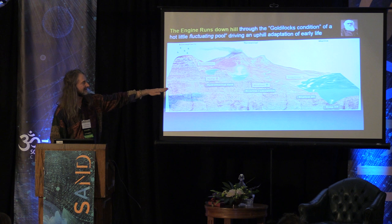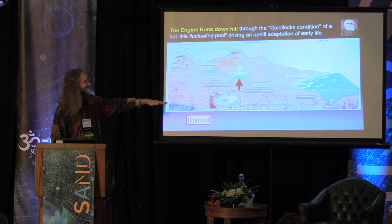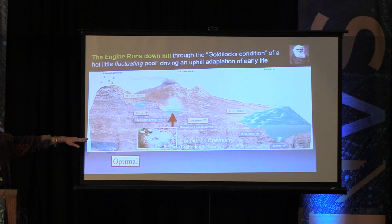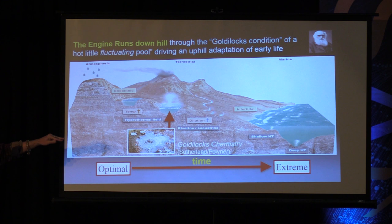So here's a landscape. Stuff is coming in from space. It's concentrating in just the right, what we call the Goldilocks chemistry. The pool is just right, you know, for Goldilocks' porridge. This is the porridge theory of the origin of life. And it gets into the right pool, and through time, cycles in the pool, and then can adapt. When life begins, it can adapt to elsewhere on the landscape. And it turns out the ocean shore is a really tough place. It's all salty and full of massive tides and storms. Tough place for life, actually.